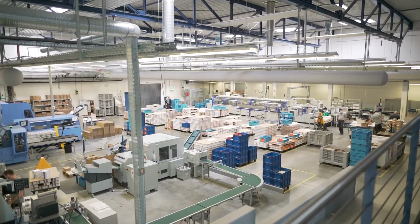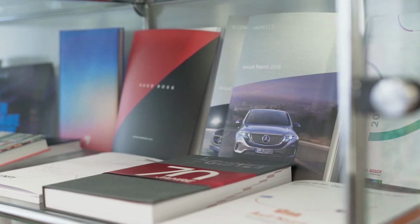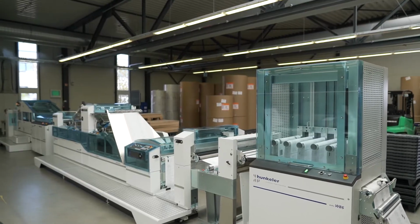Number one is for large industrial customers, especially with user manuals for automotive companies. This segment is directly linked with our two sites in Poland and Hungary, where we do produce on cut sheet and web offset machines together with the whole range of finishing. So we can offer any quantities between 1 copy and several hundred thousand.